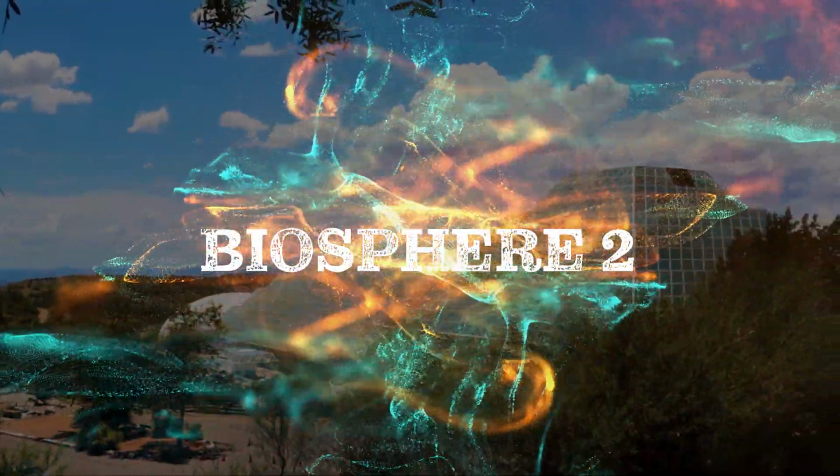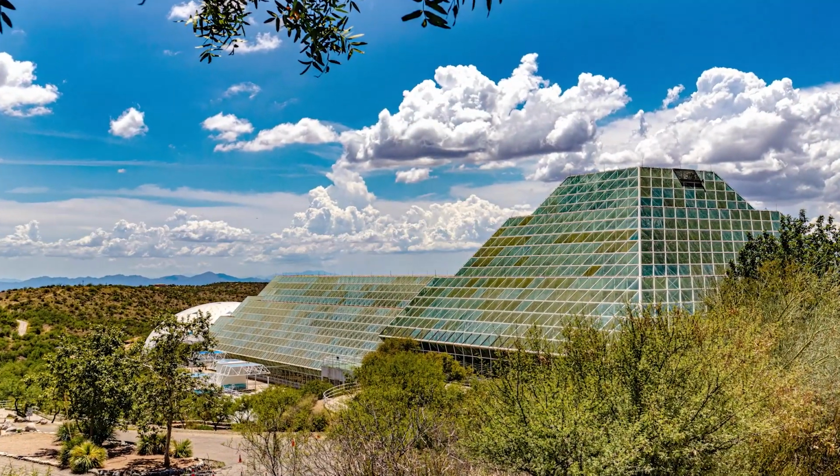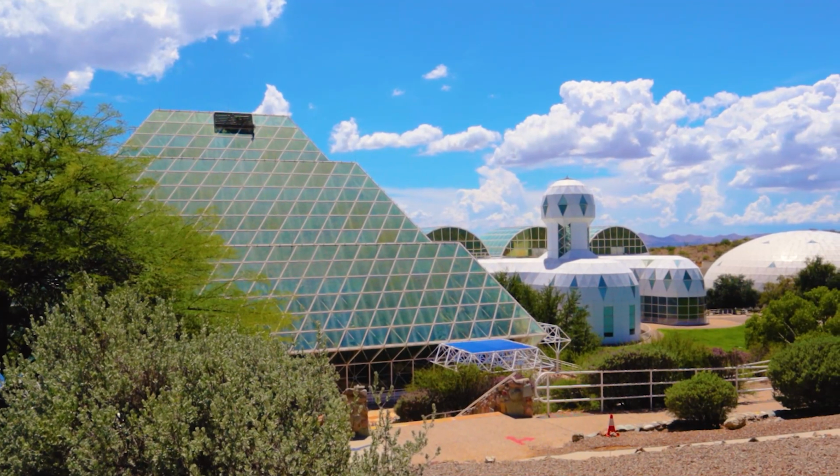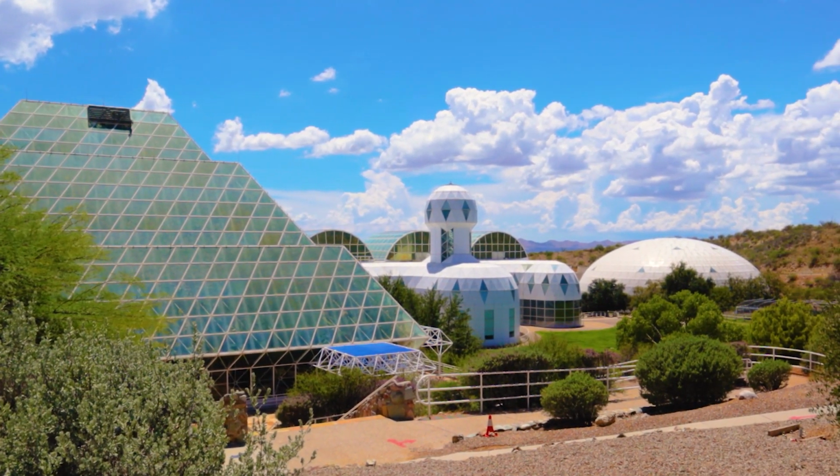Number 8, the Biosphere II is located north of Tucson and now owned and operated by the University of Arizona. This experiment started in the 80s to see if we could someday create a self-sustaining complex that would allow humans to survive on other planets.